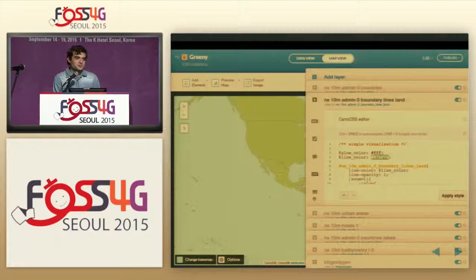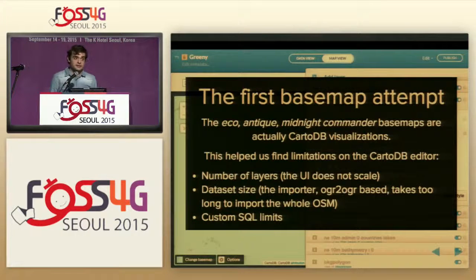But we found that the CartoDB editor was not the best suited tool for this, starting with the UI. The UI wasn't designed to suit such a big amount of layers, one on top of each other, and there was a point when they overlapped each other and it broke. And there were other things, like dataset size: you could upload datasets of 2 or 3 gigabytes tops. If we wanted to make a worldwide dataset, we could not import it using the CartoDB UI, and that was fine because you usually don't want to upload and display a 100 gigabyte table at once. Basemaps are the exception for us, not the rule.